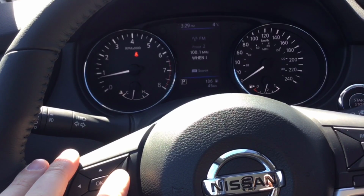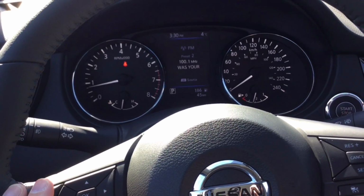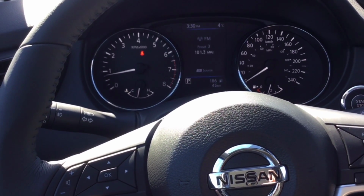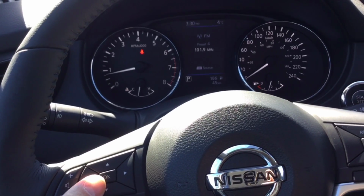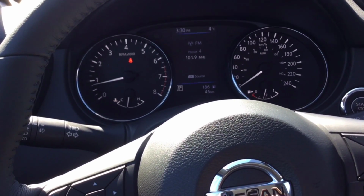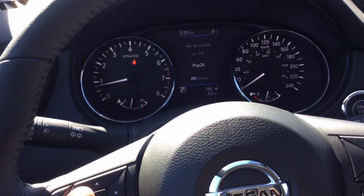Our next screen over shows what's going on with the radio. So right now I'm on FM, and as you see I'm on preset 2. So I'll show you right here. If I hit this button, I head over to preset 3 and 4 and so on. Now while I'm on the screen on the bottom it says OK source. So if I hit the OK button, it changes the source over to satellite radio.